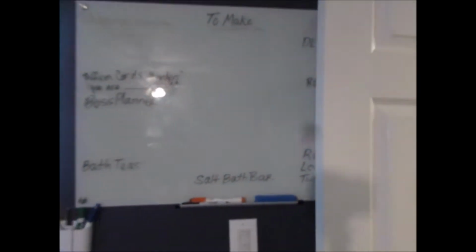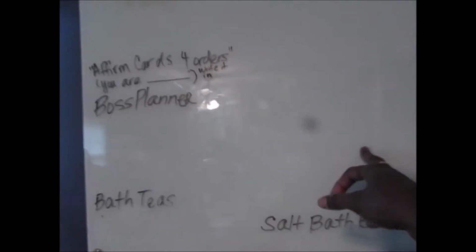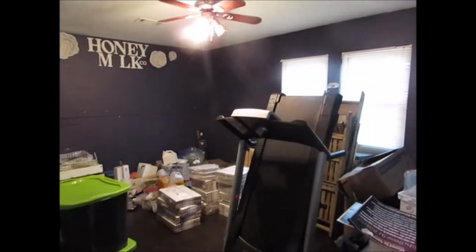I got to take my boards down. I'm hoping I can take this one down because it's really cool, a cool dry erase board. But I'm going to paint in here and I'm going to turn it into a theater room.